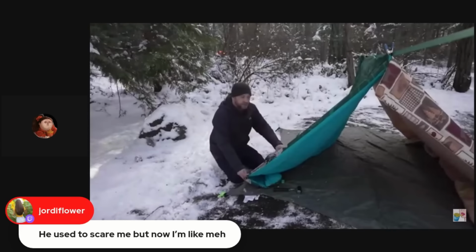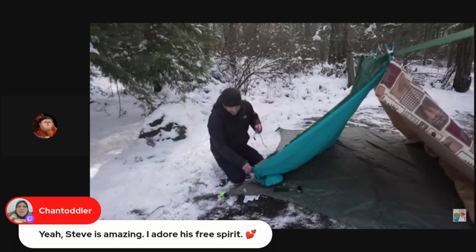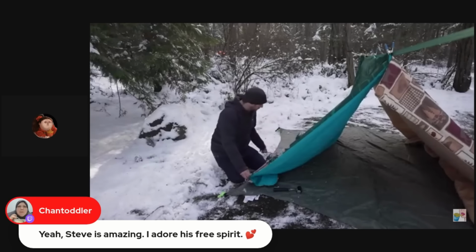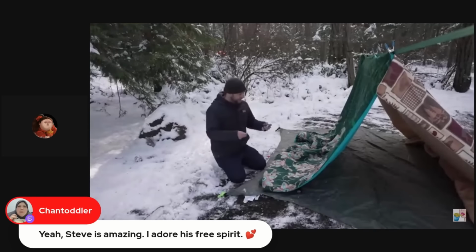I'm not using these as bedding, it's strictly shelter. But if I was, I'd be washing these because it's got that thrift store smell to it. Which, you know, some people might like, but it's always good practice to wash these things after you buy them.